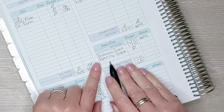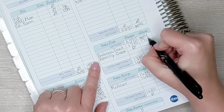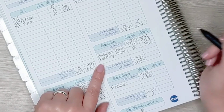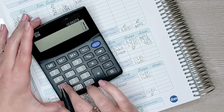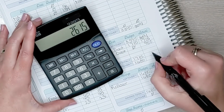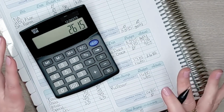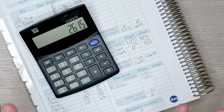Okay, so business debt, we paid off $17.15. For family debt, I wasn't planning on it, but then I went ahead and did it, and paid off the $900 that we owed there. So how much did we put towards extra debt? We put $26.15, so $2,615 towards extra debt. That is so cool.